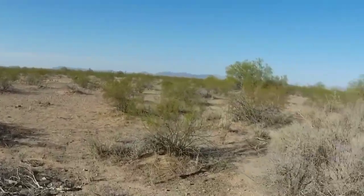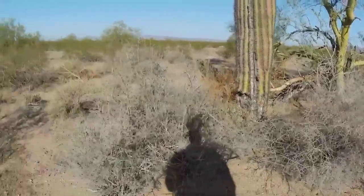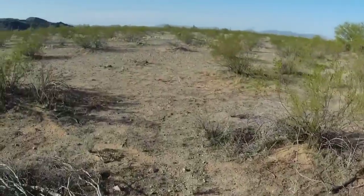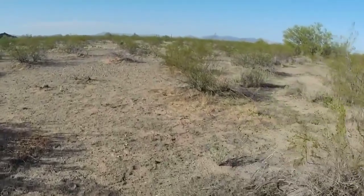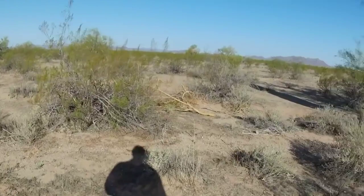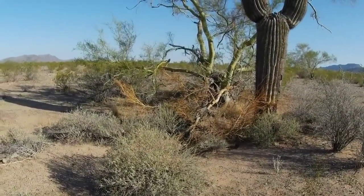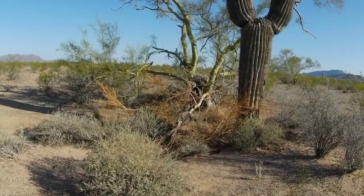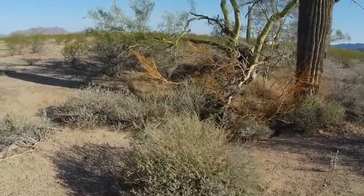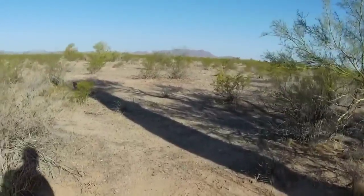We're almost on up to snake time, when the snakes start coming out. They do have rattlesnakes around here, other snakes. Haven't seen any yet. Of course, it's something to be aware of. I'm not particularly afraid of them. I know how to listen for them, and how to keep my distance.